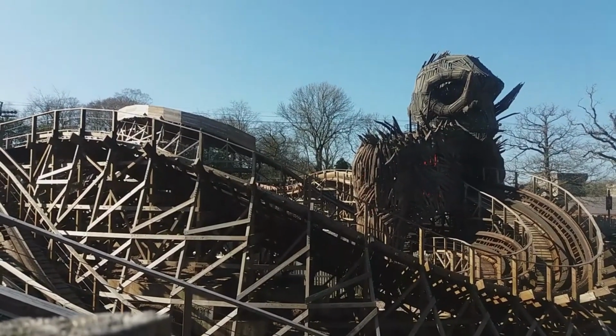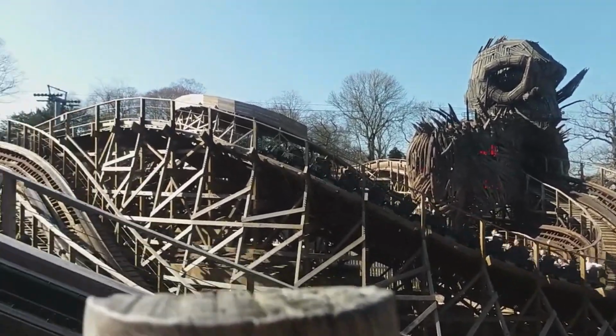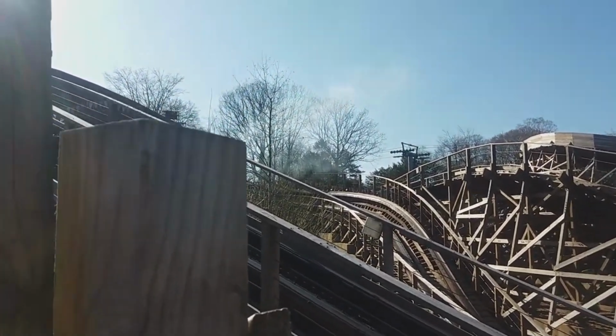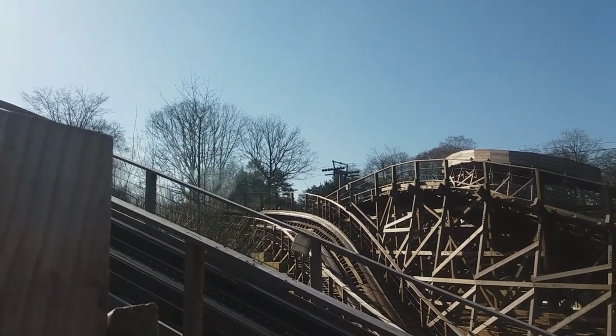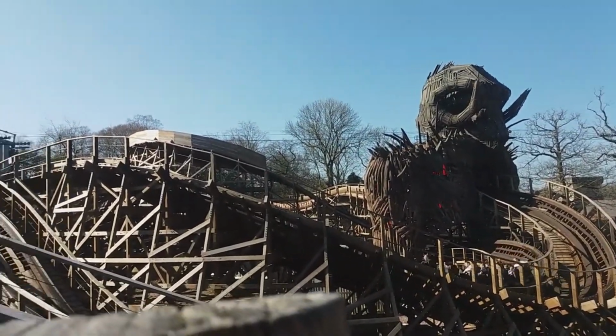But yeah, Wickerman's an overall great ride, and I really highly recommend it, and it's definitely one of the must dos at Alton Towers. So yeah, that's my overall thoughts on Wickerman. In terms of where it ranks for me at Alton Towers, it's my third favourite in the park, and it's definitely one of my favourite wooden coasters in the world. And I highly recommend to ride Wickerman.